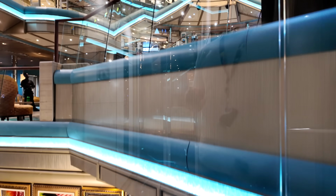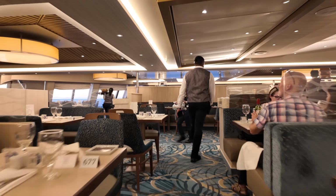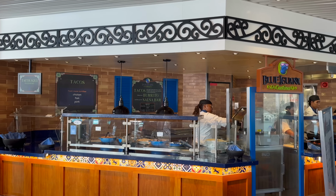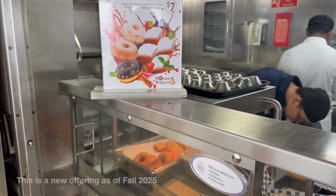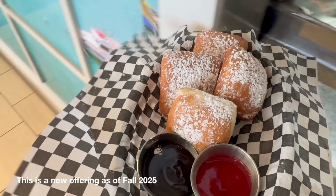So what did I think about the Carnival Radiance as a whole? Overall, I really love the updated spaces on this ship. It feels big, open, and fresh. For being 25 years old, this is one inviting cruise ship. The included dining options were all better than I'd expected for just spending a few $100s on this cruise. And I even liked the chocolate and strawberry beignets that you can order from the Seafood Shack.